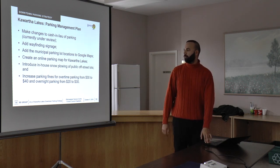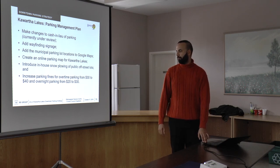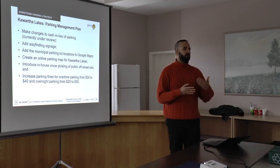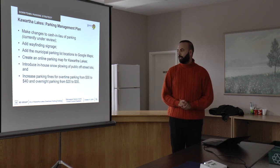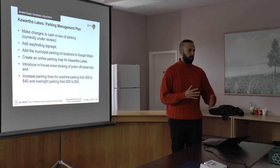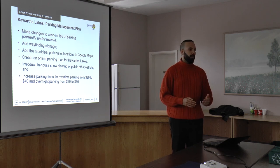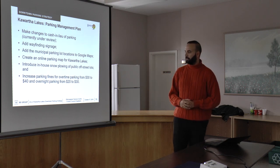Oh, and the big one is we would like to have Kawartha Lakes increase the parking fines for overtime parking, which is staying longer than the limit. So if we introduce the 2 hours and they stay longer, right now it's $30, so increase it to $40. As well as overnight parking, it's $20 now, increase it to $30. And the point of this is to get people to take it more seriously, and it's right now a little lower than the average of various municipalities we saw for our best practices review.